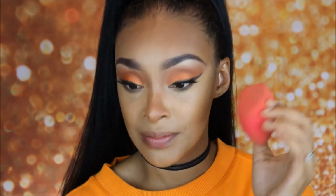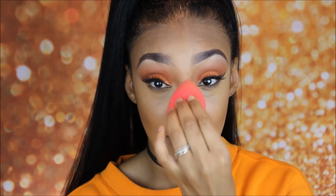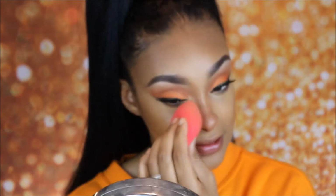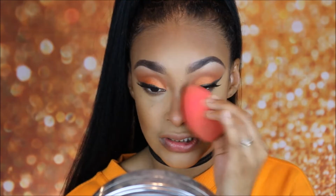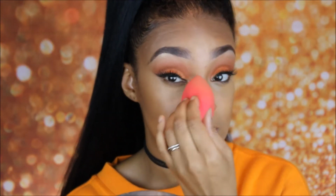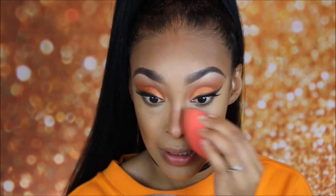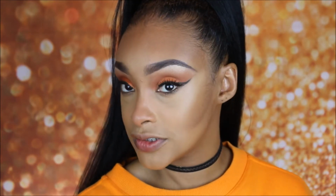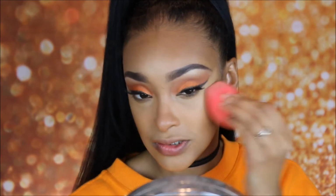My nose usually looks a bit harsh at first, but then I just go in with my sponge and I'm just gonna pat over it, pat the sides, and just keep patting it until the harshness goes away and it looks more blended. And already, as you can see, it looks a lot better. And now there's no harsh line. You can also go over everything with your sponge.